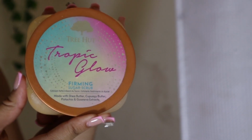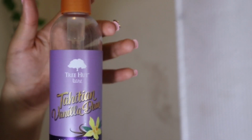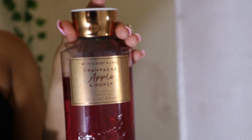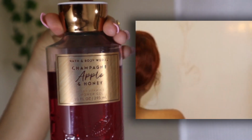After that, y'all, we have this Tree Hut scrub, which is amazing for exfoliating. And after that, I'm going to show y'all this shaving oil, which is amazing and it smells great. But if you don't like shaving oils, EOS has an amazing shaving cream. And last is this amazing fall scent that I want to put y'all on from Bath & Body Works. Let's get straight into the video.